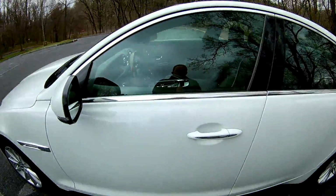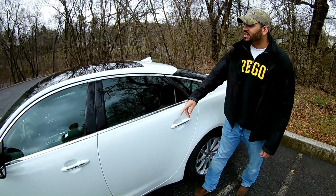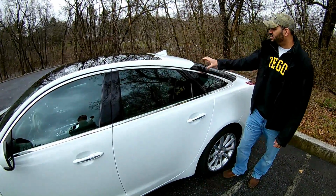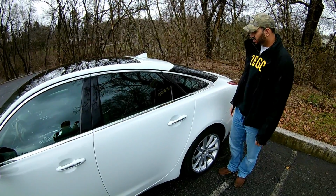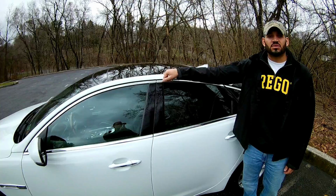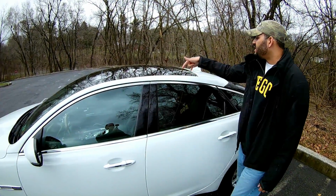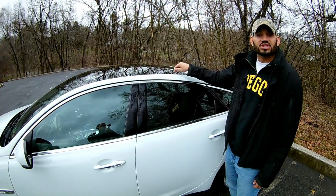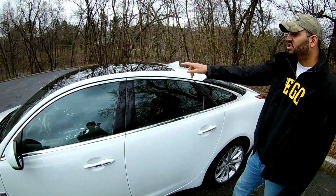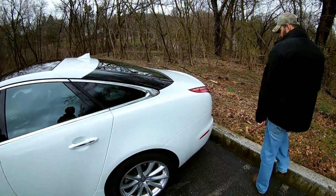Working your way to the back, Dan touched on this earlier. As you can see here, your B pillars and your C pillars are all blacked out. Really nice touch. You've got your moonroof here, sunroof, which is from here to here. This is retractable, and this is actual glass, which lets light in the rear. So it's separate shades. You get plenty of light in there. All right guys, let's take a look at this trunk.